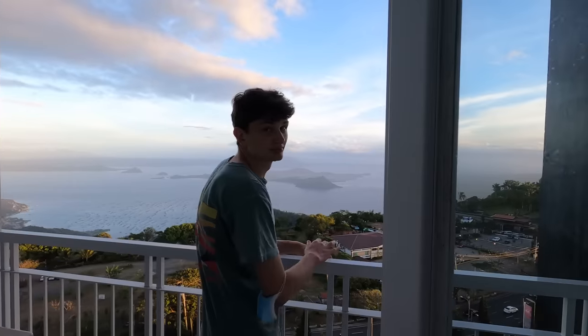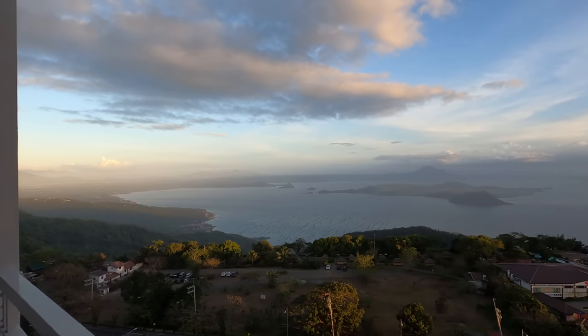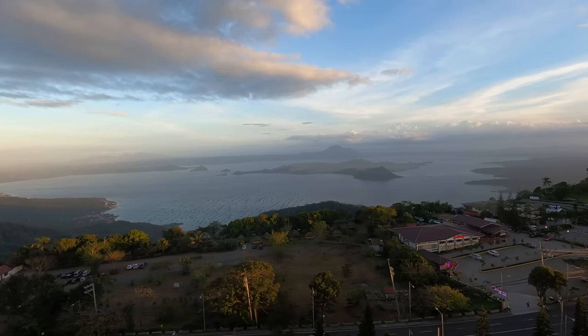Well, at the end of a long day in Tagaytay, we got up nice and early, switched hotels, and tried to find the best fracking view. I think the winner of the best fracking view is our Airbnb. Look at that.